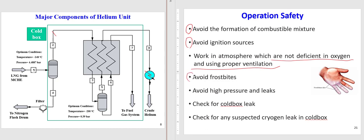We have to avoid frostbite. In LNG in general, we have a cryogenic process, a very low temperature, very cold environment. So touching those equipments at very low temperature can cause frostbite on the skin. That will damage the workers, the operators. So we have to make sure that we control all these situations.